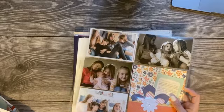Okay guys, I have like so many other pictures I want to scrapbook with this Collect Moments kit.